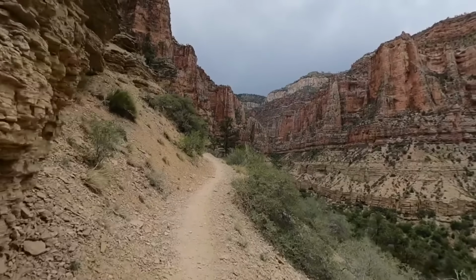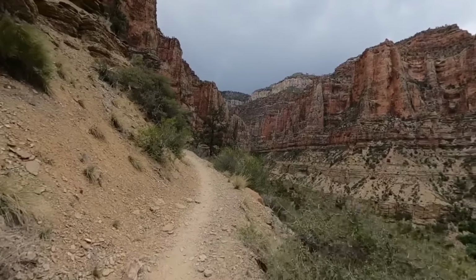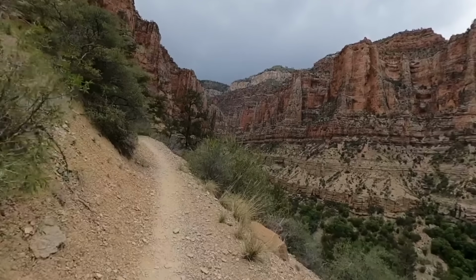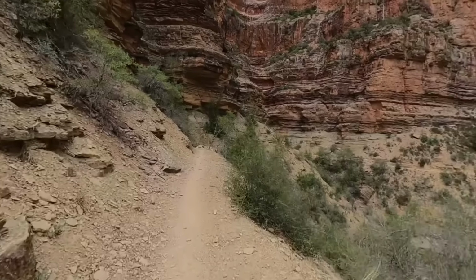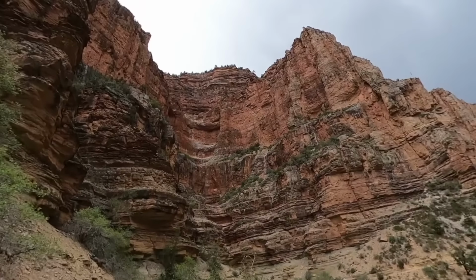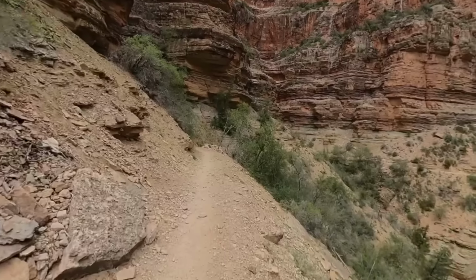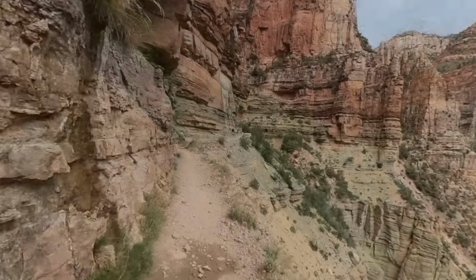Now this part of the hike up Roaring Springs Canyon is beautiful. It's a spectacular trail, it's spectacular scenery. And we kind of hug the cliff wall up on the left-hand side for a while as we travel back up through the different rock layers. You can see the trail winding around there. Beautiful, beautiful rock formations and eroded sections here that make it really, really spectacular.